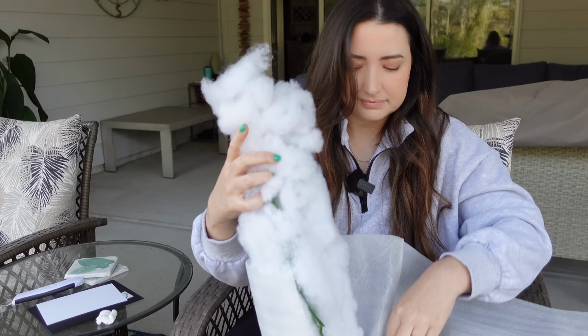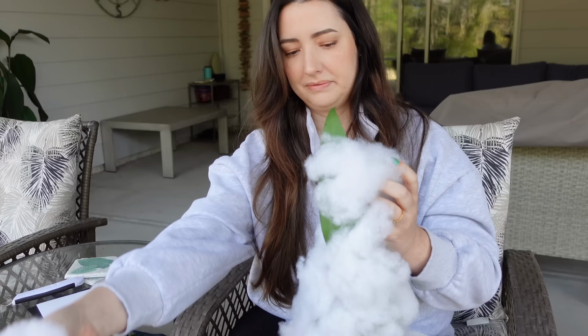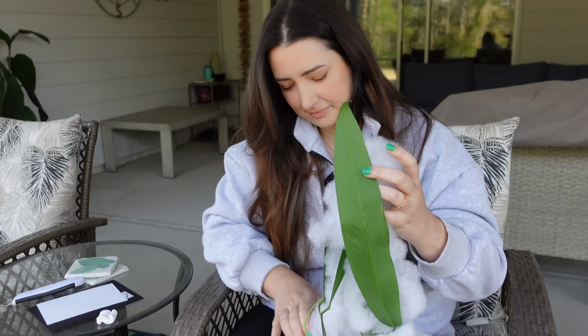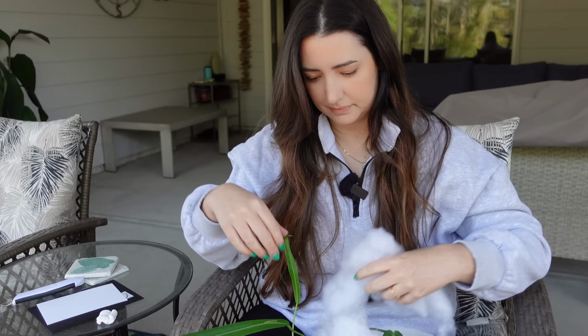Aww. Okay, I'll worry about that in a minute. Okay, let me take the fluff down. Oh, wow, look at that leaf. Oh my goodness. Oh my gosh. That leaf is huge. Oh wow. Oh my gosh.